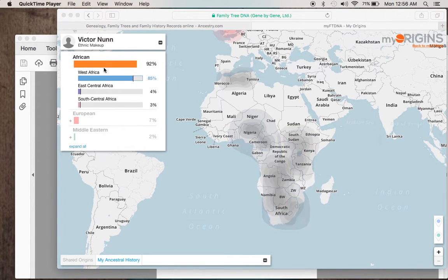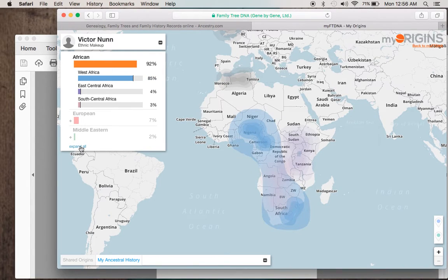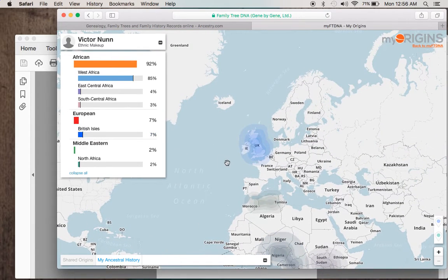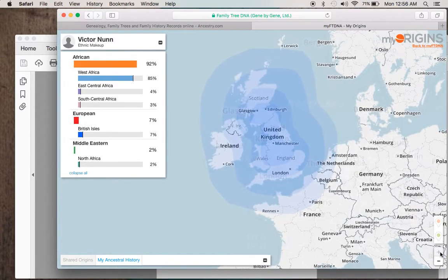And then also with that there, with the European, I got the British Isles over here. So that's kind of cool. If you zoom in a little bit there, it's the UK area, Ireland. So yeah, that's pretty neat there.